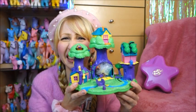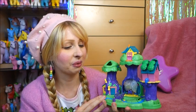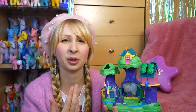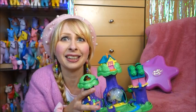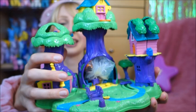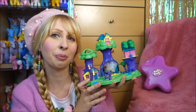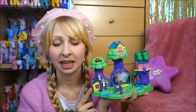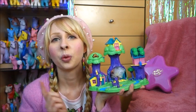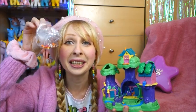More Polly Pocket. When I first saw this there, I wasn't even recognizing that it is Polly Pocket because it was standing next to a Filly castle and some fakey ponies. But it is. You see it there, Bluebird, 1998. So this is original vintage Bluebird, not directly Polly Pocket, because it's actually one of the Disney sets. It's the 1998 Winnie the Pooh 100 Acre Wood set. And it comes even with some of the figurines, guys.